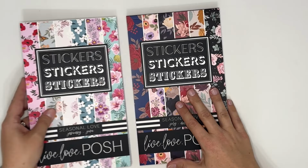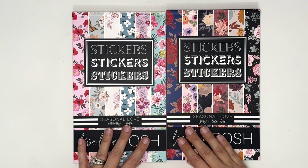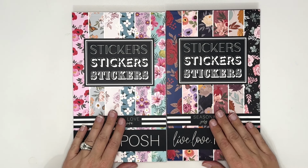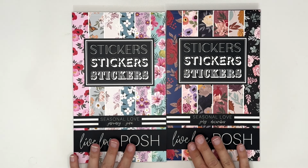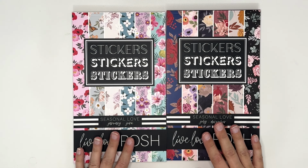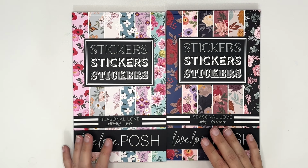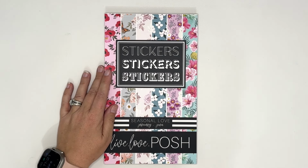As I mentioned in the intro, there were 2 to choose from, January to June and July through December. These are both going to be $40 each plus shipping. They are 61 pages each, matte white stickers, and each month's themes include a lot of new things. So I'm going to go through that as we flip through. Let's start with January to June.